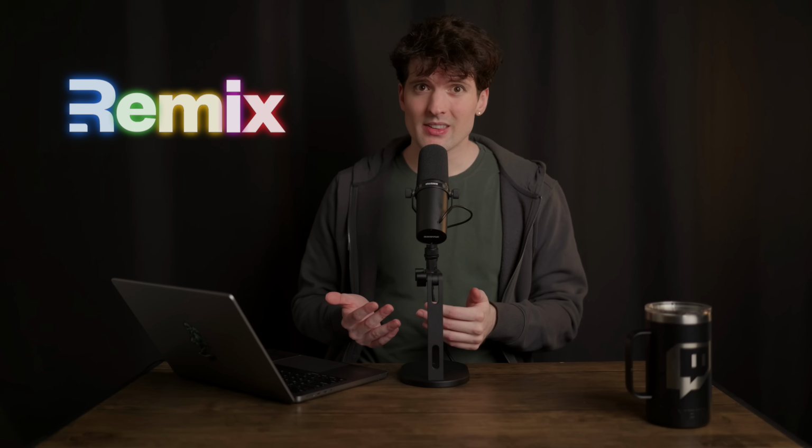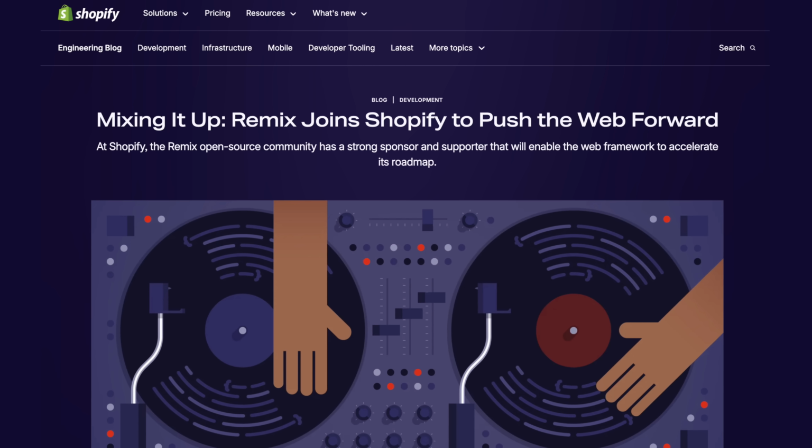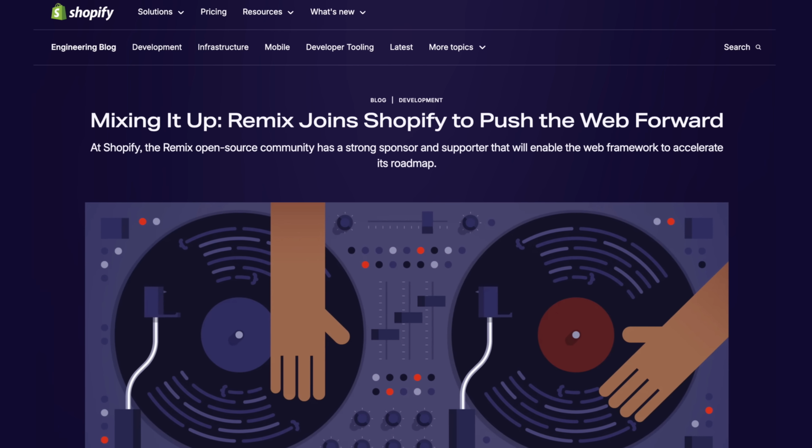Do you guys remember Remix? You know, that alternative to Next.js that everybody was hyped about that nobody used, but then suddenly OpenAI started using it, but then they killed it, but then Shopify bought it, and it's now kind of in limbo? It's been a weird journey with Remix.